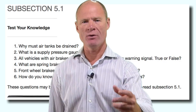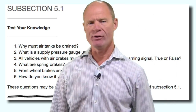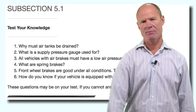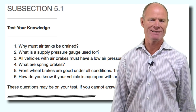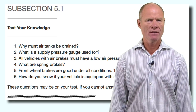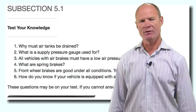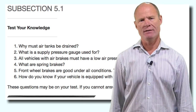Review questions: turn the video off, answer the questions, come back, and we'll go over the review questions together. First question, why must air tanks be drained? Air tanks must be drained to rid the system of water and other contaminants. Water in the system could potentially freeze if it's cold and cause the system to fail. Question on the test is, how often do you drain air tanks? Daily, daily, daily. Every day, drain the air tanks.